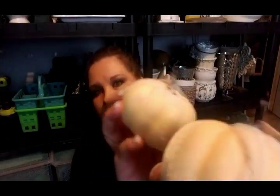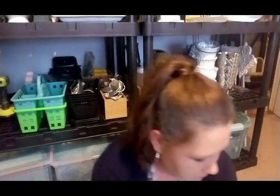And then they have these for 98 cents. And these are the little cream velvet pumpkins like that. So I grabbed two of these for my mom. She's doing the blues and the whites and the oranges and stuff like that, and the velvet pumpkins. So I grabbed her two of these like that.